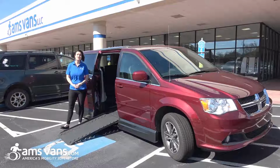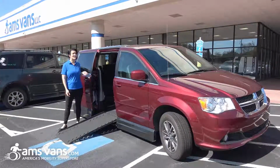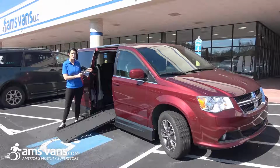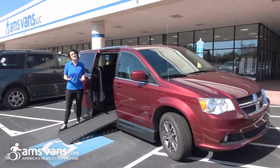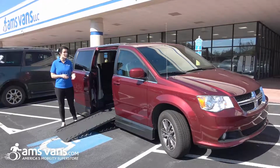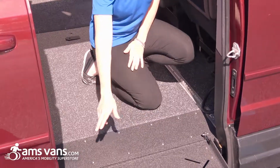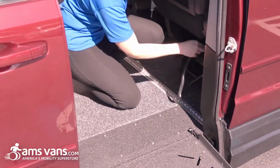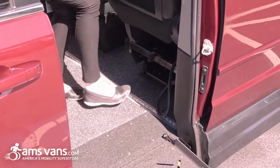Today I'd like to highlight a 2017 Dodge Grand Caravan SXT with a newly manufactured side entry wheelchair accessible conversion. This is our Legend 2 conversion featuring a power bifold ramp and a power kneeling system. The wheelchair passenger can ride in the mid-cabin area, or you can detach and roll out the front passenger seat to make room to ride next to the driver.